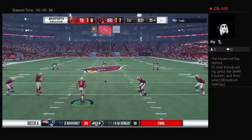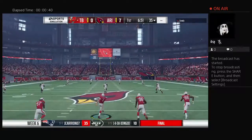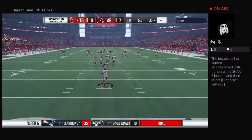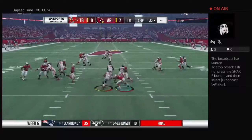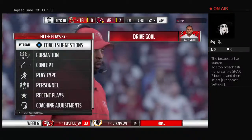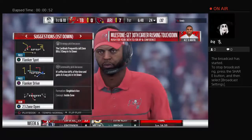Here's Dawson now to kick this one away. This is fielded a couple yards deep. They'll bring it back to just about the 25. Call it the 24-yard line.